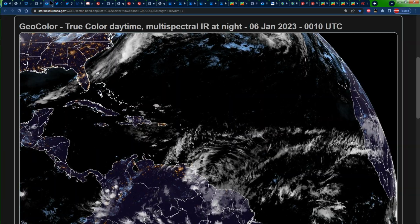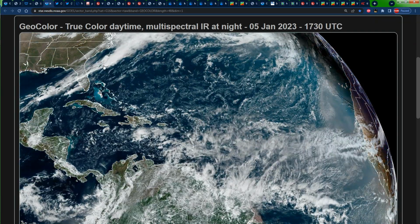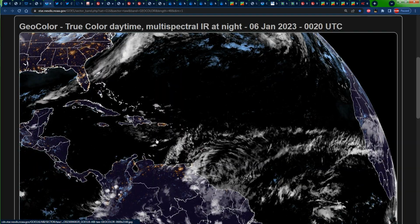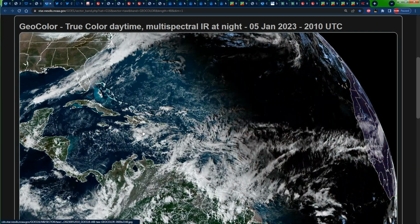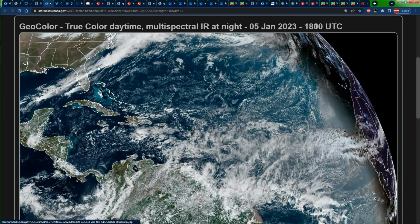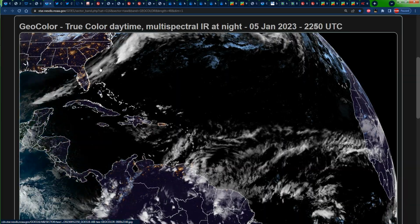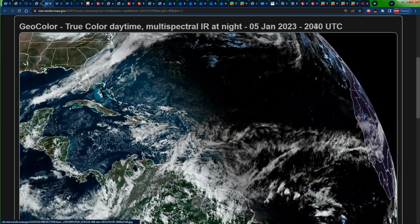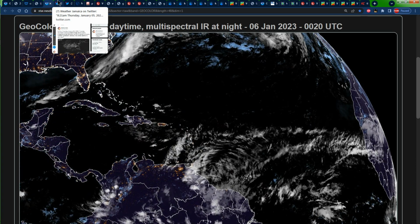And if we actually take a look back at the satellite images, we can see the clouds associated with that trough bringing lots of overcast skies and showers to portions of Puerto Rico and Hispaniola. And we can also see the clouds associated with that cold front off the coast of the eastern United States, still stretching all the way across portions of Florida into the Gulf of Mexico. We're going to be talking more about that later on.